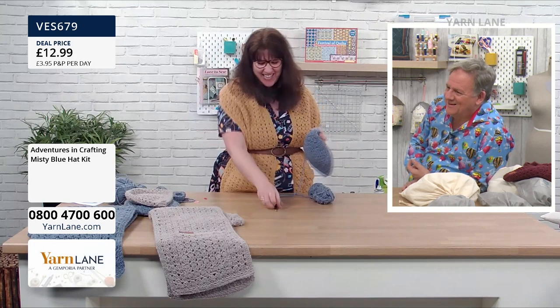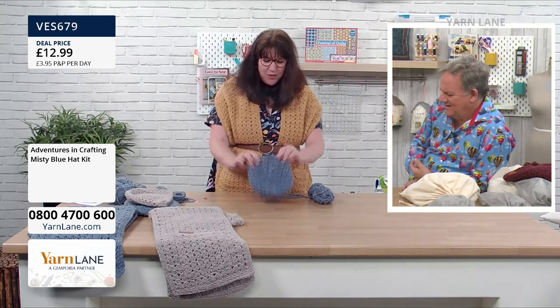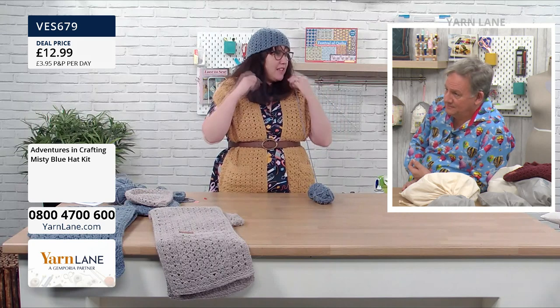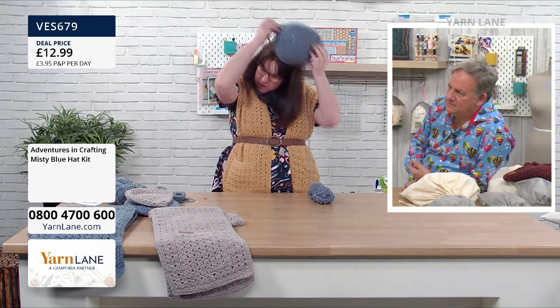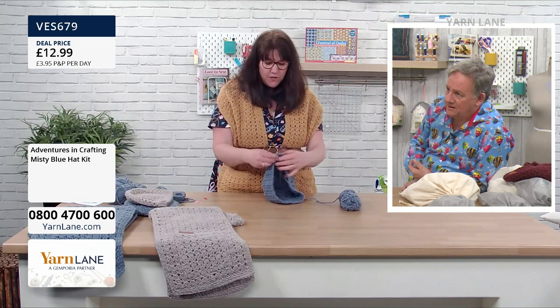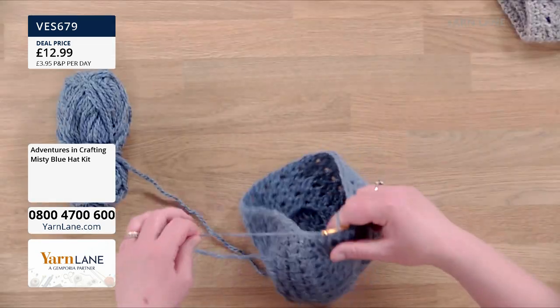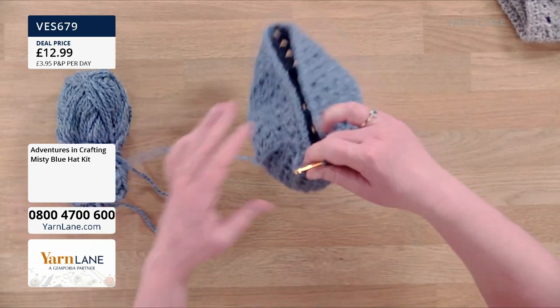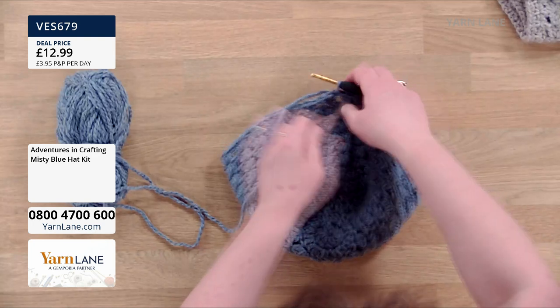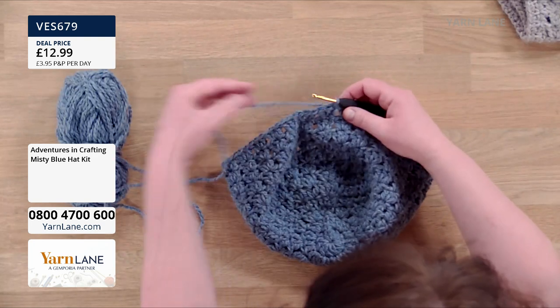Yeah, exactly. Right. If when you put it on like this, it feels too baggy, go down a hook size or two. If it feels a little bit tight, then stick with your 6. It does stretch. It's such stretchy yarn. It's a one size hat. It will fit you, but you can play about at this point with your hook size to make it fit even better. Okay. So what you do now, you've finished doing all of your rounds.